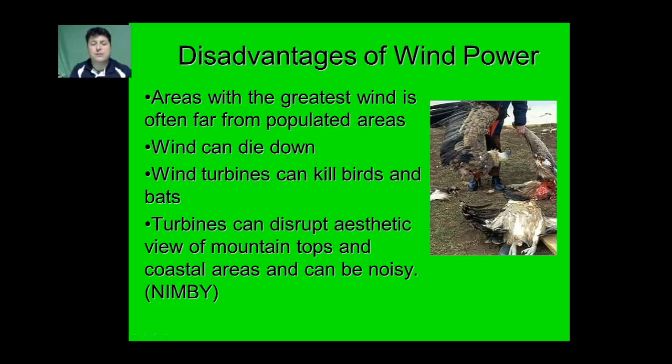Turbines can also disrupt the aesthetic view of mountaintops and coastal areas, and certain designs can be noisier than others. So some folks would rather not have a wind turbine in their neighborhood. That whole concept of not in my backyard, or NIMBY.